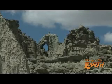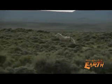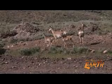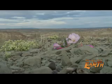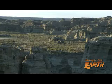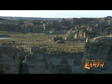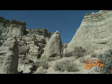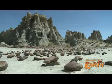It is a town without residents, except, of course, for the wild horses, greater short-horned lizards, pronghorn, and desert wildflowers. This beautiful place in Wyoming's southern Red Desert near the Colorado state line is called Adobe Town, a town constructed of sandstone pinnacles and arches and towering hoodoos.